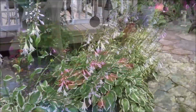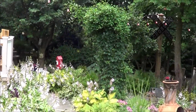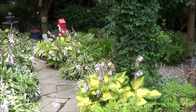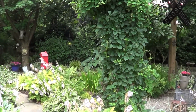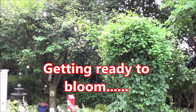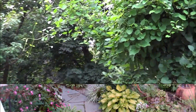The hostas are very well established, somewhat too well established, I would say. It's the same variety as this giant specimen right here. This specimen was cut down to the ground, and it grows back in probably a month and a half. I have to prune it practically every other day now because it grows so aggressively. This year I've trained it to come out onto the cable, and we'll see how that looks.